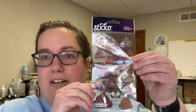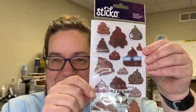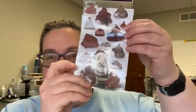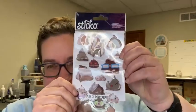Hold on, they're folded over. Look at those. Oh, hold on. Let me put something in the background. Look at that. They are poop stickers. That's awesome. Thank you, Closelle. That's very sweet.